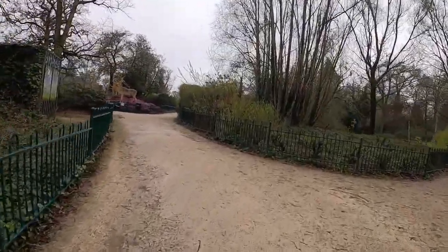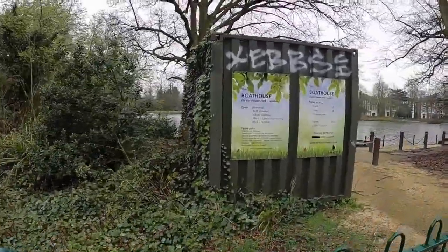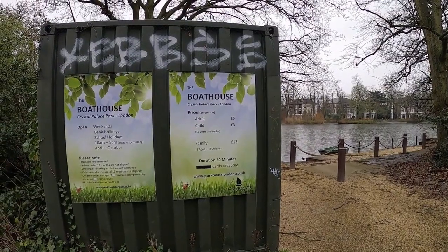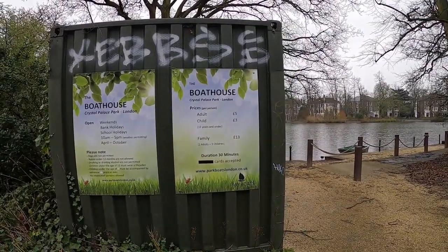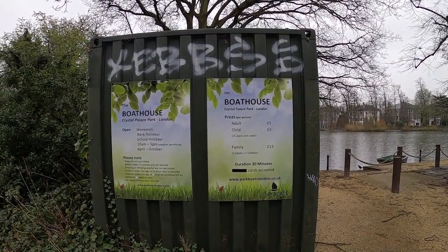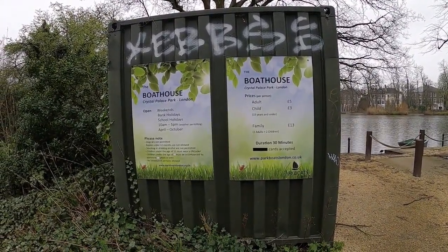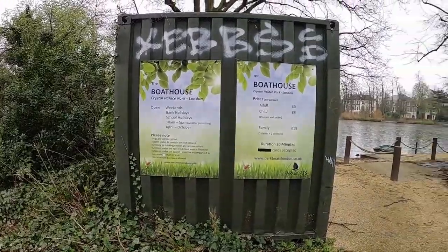Look at this. Oh yes, here we go. That's the dates, times. Prices. So that's for the boathouse. Crystal Palace Park, London, price per person. Adult, £5. Children, £3. Under 15 years of age. So what's that? £5, about $4.50, isn't it? It's £3, about $2.50, I suppose. Whole family with two children, two adults. 30 minutes on the lake, £13, I suppose, about $10. No drinks, etc. I can see why they do that.